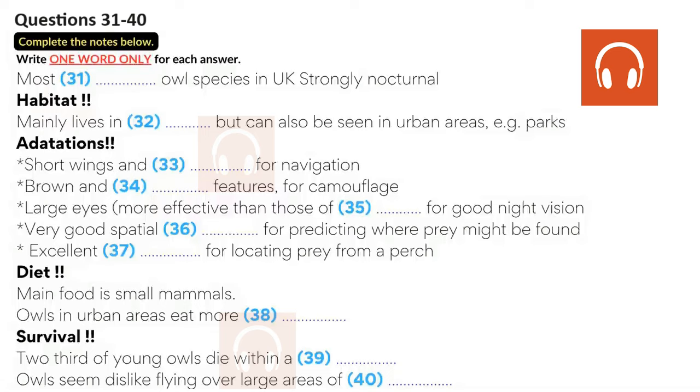Let's just look briefly now at survival rates in the tawny owl. Young tawny owls face a difficult time once they leave home, and 2 out of every 3 are likely to die within their first year. So with such high mortality levels, it's a good job that established breeding pairs can produce young over a number of seasons and maximize their chances of passing their genes on to the next generation of owls.